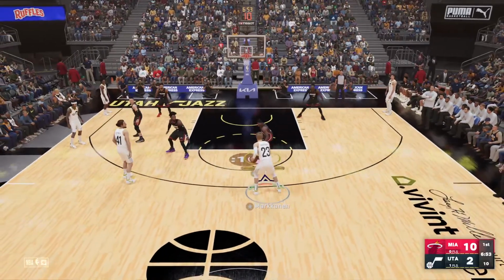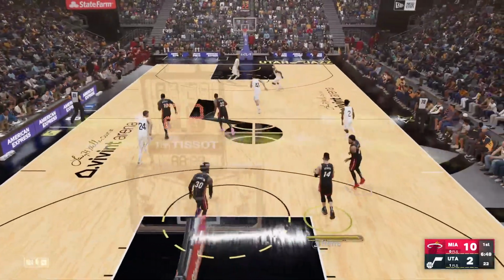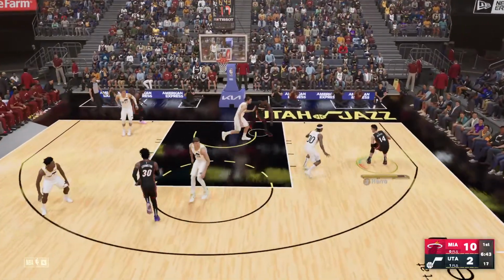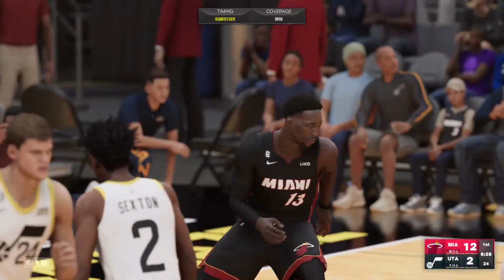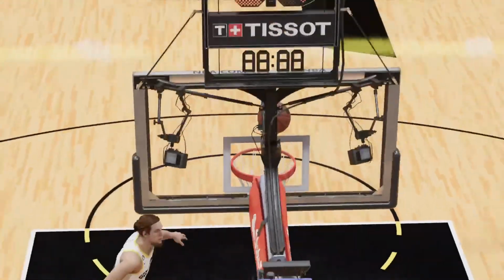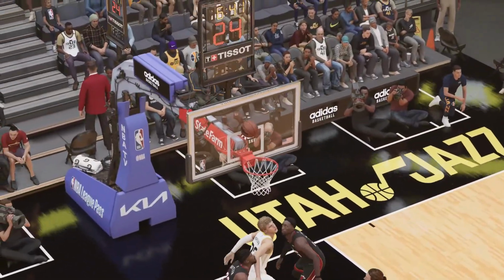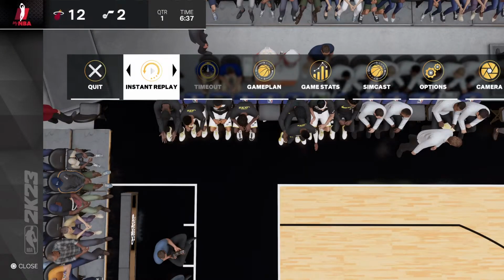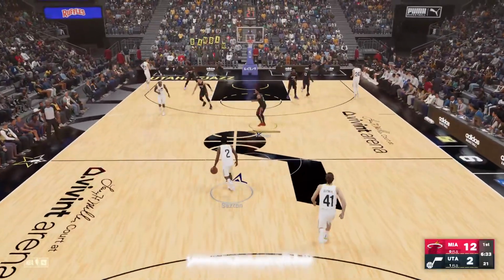Markkanen against Butler. Shoots the three. Markkanen can't get it to go. And they're 1 of 5 to start this game. Just really haven't gotten into a flow offensively. Trying to get open is Adebayo. And Adebayo throws it down. Yeah, those possessions like zombies staying alive out there, courtesy of Bam Adebayo.